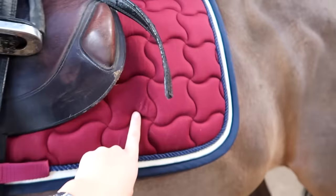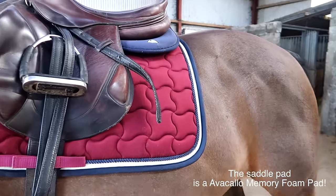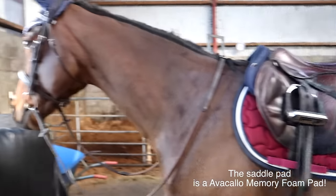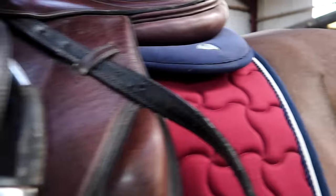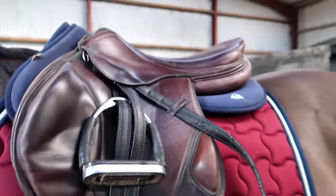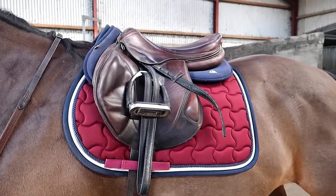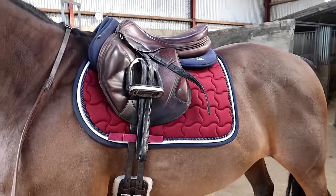And then she has this new saddle pad that I bought over Christmas. It's a Shockamole, if that's how you pronounce it, but it doesn't have the badge on it, which made it quite cheap. But I thought it was lovely, and it would break it up from being all navy, which is my show colours. A lot of people ask what make my saddle is. It is a Jaguar by Harry Dabbs, I think. And I bought it on eBay for quite cheap, but I love it, it fits a lot of horses.